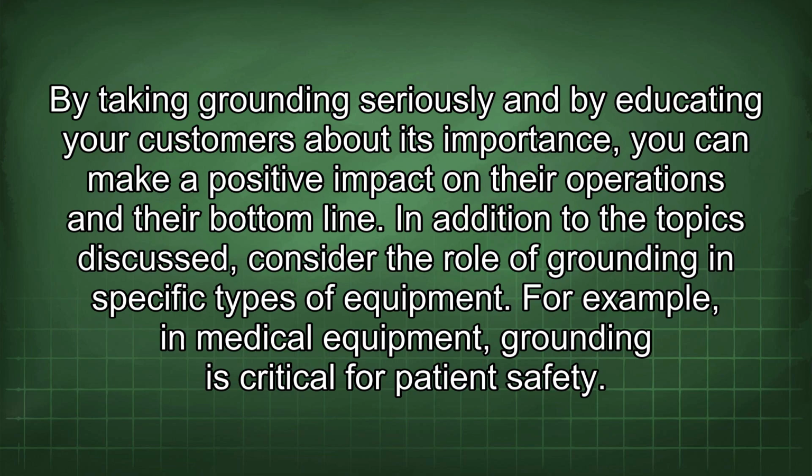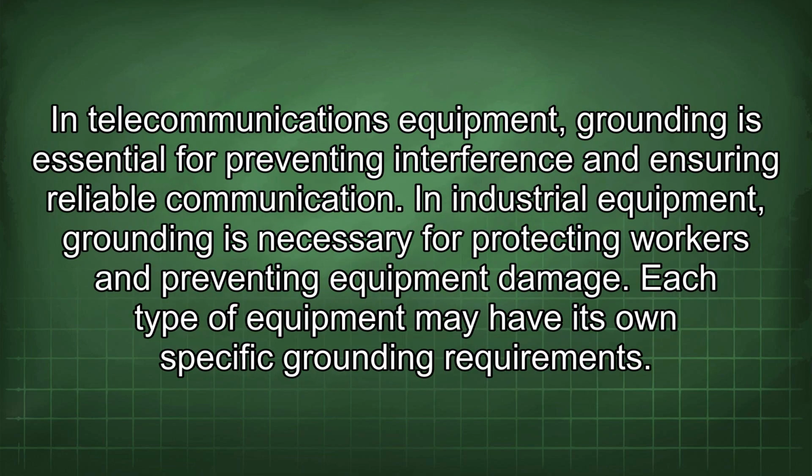In addition to the topics discussed, consider the role of grounding in specific types of equipment. For example, in medical equipment, grounding is critical for patient safety. In telecommunications equipment, grounding is essential for preventing interference and ensuring reliable communication. In industrial equipment, grounding is necessary for protecting workers and preventing equipment damage. Each type of equipment may have its own specific grounding requirements.